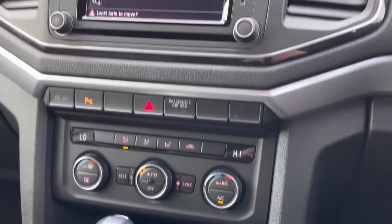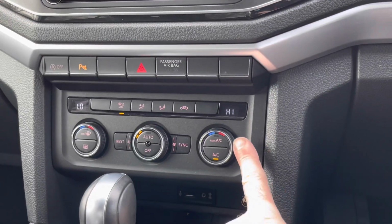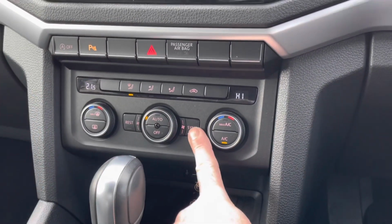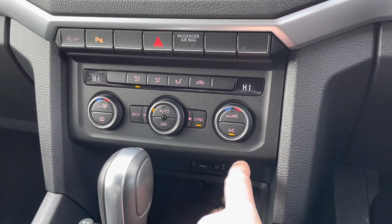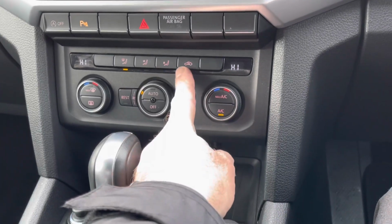Moving away from the media screen, you will notice that this Amarok is fitted with a dual climate control, so you can have separate heat temperatures for your driver and for your passenger. It's easy to adjust, as you can see. You can also sync them both together. It's also fitted with air conditioning for hot summer days.